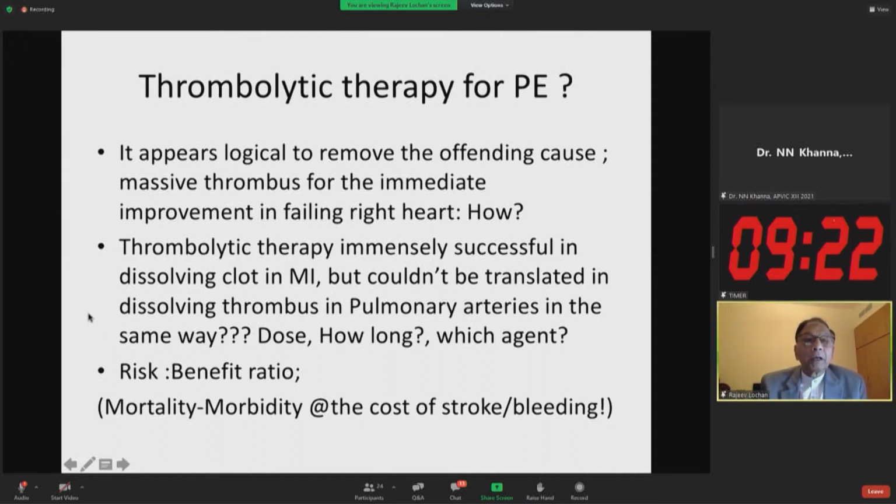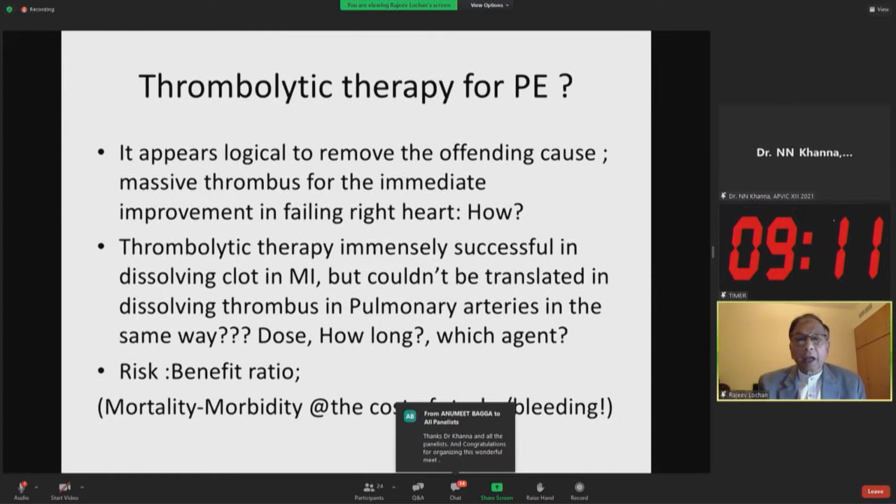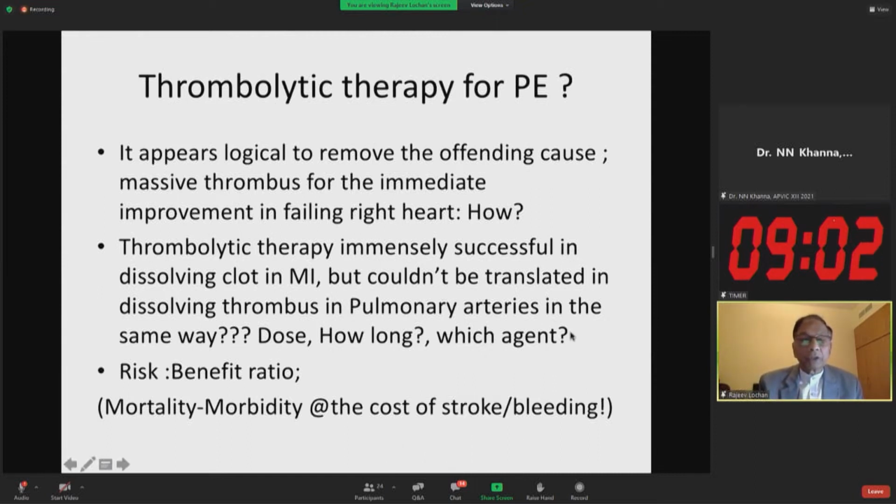It appears logical to remove the offending cause, the massive thrombus, for immediate improvement in the failing right heart. Thrombolytic therapy is immensely successful in dissolving clot in MI, but the same has not been translated to pulmonary artery thrombus. Why? We don't know the dose, how long it should be continued, or which agent should be used. Is there any mortality or morbidity benefit at the cost of either bleeding or stroke? So these are the major concerns which we have.